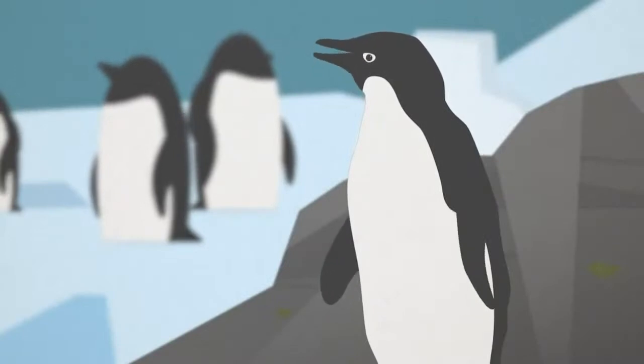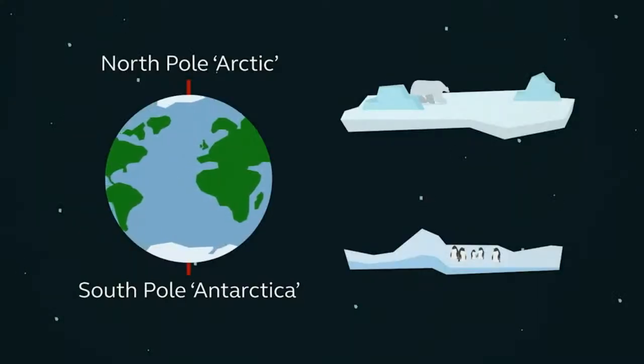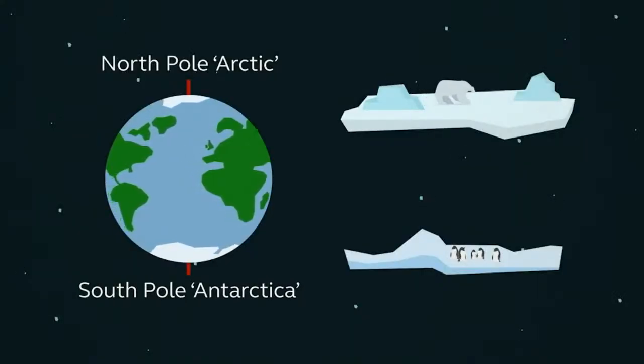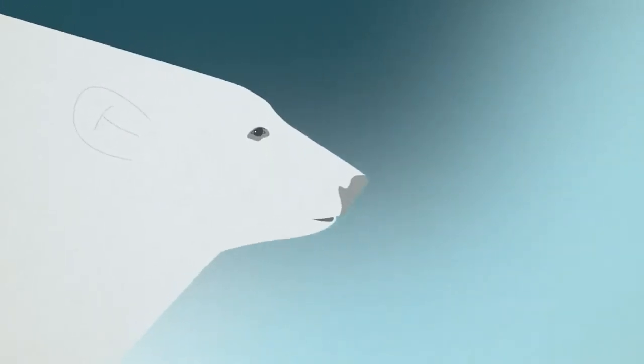Luckily, polar bears live on the other side of the globe, so we don't have to worry about being eaten. Penguins live in Antarctica, while polar bears are only found in the Arctic. The Arctic gets its name from Arctos, the Greek word for bear. This is because the Great Bear and Little Bear constellations can only be seen in the north.